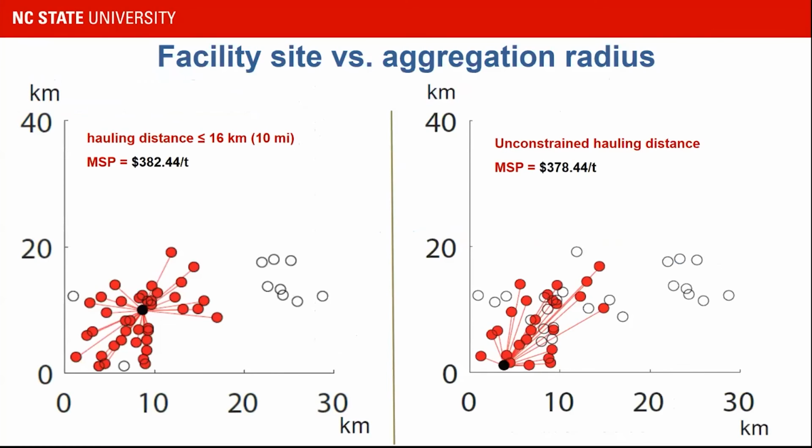A little bit of an idea of when you constrict the radius, the optimal space moves. Here, if you don't have a limitation, this is where you build your facility. If you constrain it to 10 miles, this is where it gets built. And that's really important to keep in mind with a study like this, because a lot of projects don't do a lot of that analysis.